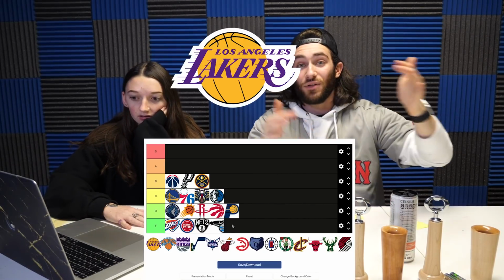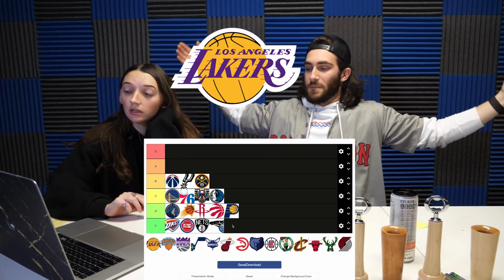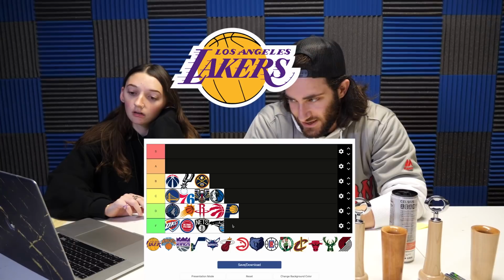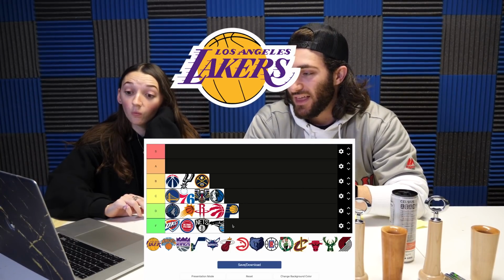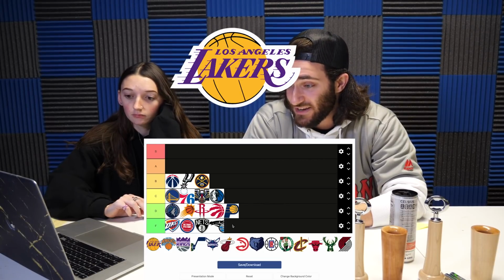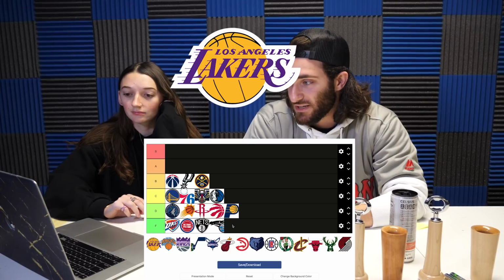The Lakers. Here's the only thing about the Lakers. It's an iconic logo. That's the only thing they have going for them. It's a yellow basketball with Los Angeles Lakers in the front. I hate to say this, Sophie, but this probably should be B. I'm saying this because of how much history there is behind it and how iconic the logo is. I'd say it's because of the team.